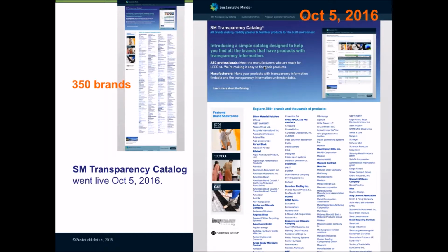We wanted to bring attention to all the brands investing in product transparency all in one place, so that people could start seeing that there were enough manufacturers who really were doing this, and to enable people to make sure that this keeps going by being able to find and specify their products. At that time, there were 350 brands when we launched the catalog.